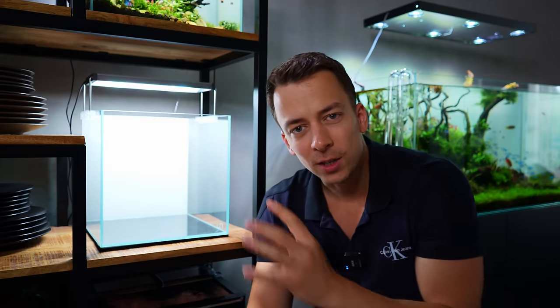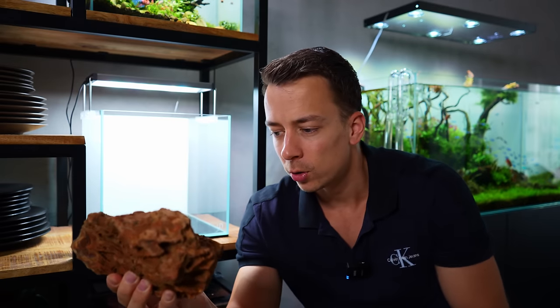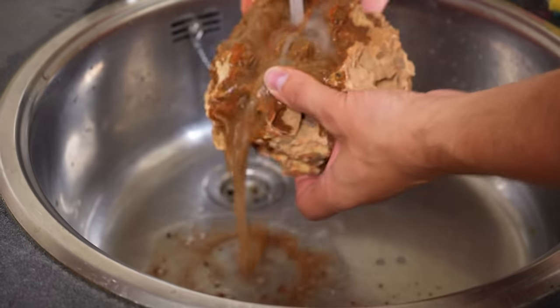So the plan is to make like a cave slash arch like structure with dragonstone. I have quite a lot of this stuff lying around. But whenever you buy dragonstone, it's always full of clay, so it's quite dirty. We need to wash this first.